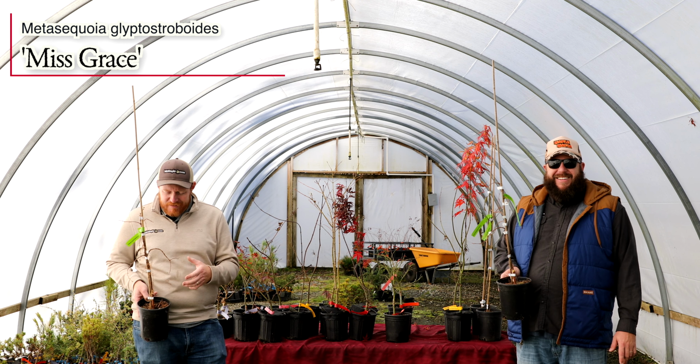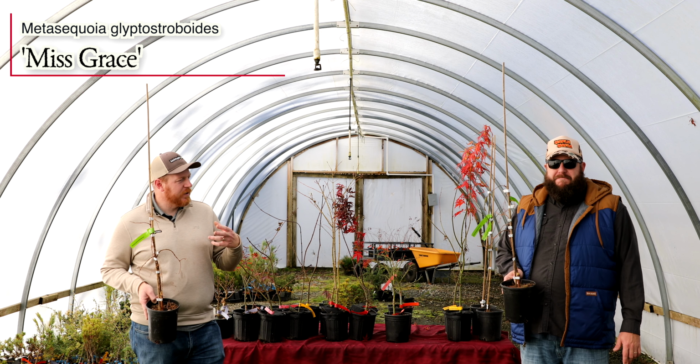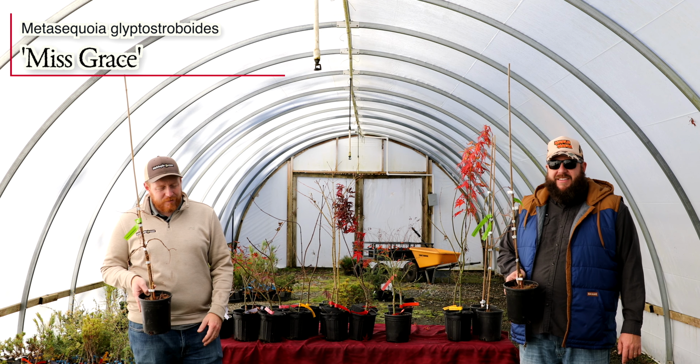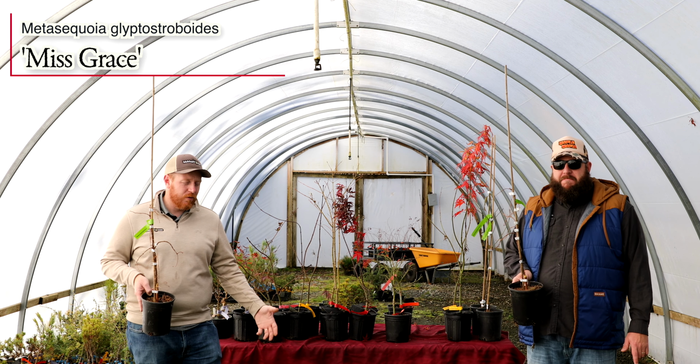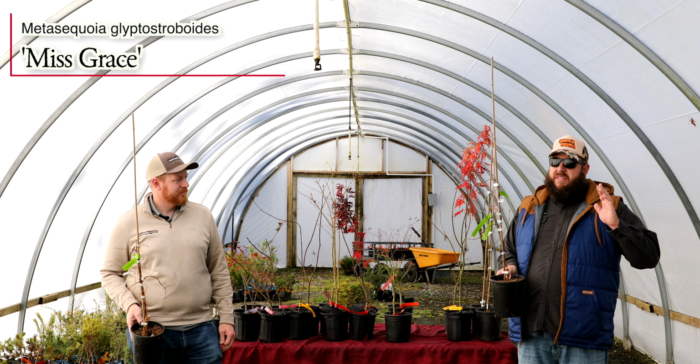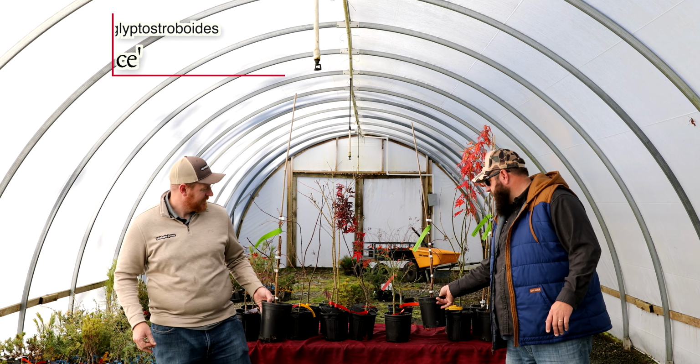It's deciduous, so it drops its needles during the winter. But when it does that, you can really appreciate the structure, how graceful and weeping this is. And again, you may have those spots in your yard where you can't grow a Japanese maple, and you can grow a Miss Grace Dawn Redwood. Hey, don't sleep on it. This is a good one. You're definitely going to want this Dawn Redwood.